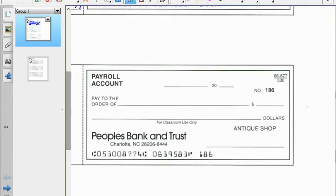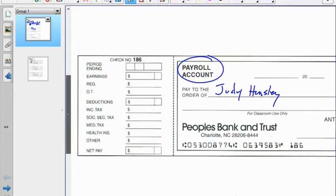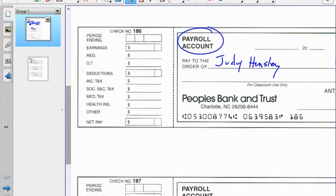So now we're going to write our payroll check. And our first payroll check is going to go to Judy Hensley, because Judy's the first one on our payroll register. Before we get to the rest of that, we're going to go fill out the stub. You always fill out the stub first as a process. So again, payroll ended 7/15/2019.